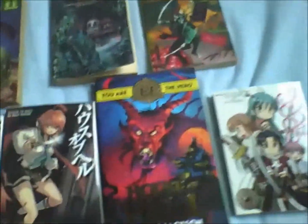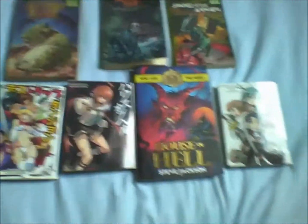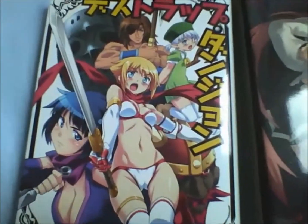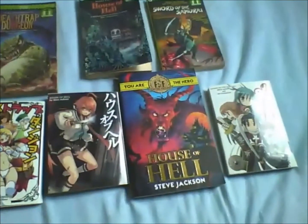So yeah, that's House of Hell, the Japanese manga version. There's also Sword of the Samurai to come up, and of course we've already looked at Deathtrap Dungeon, so if you haven't seen that, feel free to go and watch that. And yeah, that's the comparison.